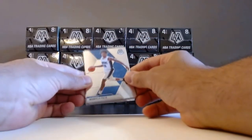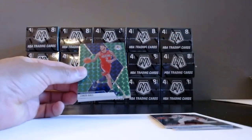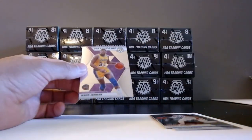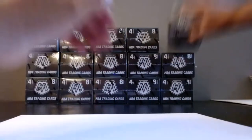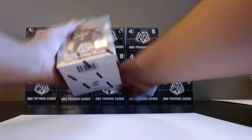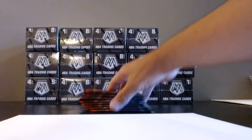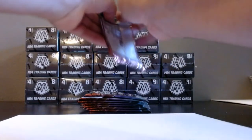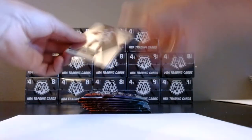We still have a whole bunch of cards we could get. Markelle Fultz, Landry, Green Mosaic, Lonzo Ball, and Hall of Fame for the Lakers, Magic Johnson. On the video, I'm talking about the Court Kings. I pulled a nice Ja Morant numbered autograph. I'm going to send that out to grade, actually. I haven't forgot about you, Aaron. I'm rooting for you. Come on, Bucks.